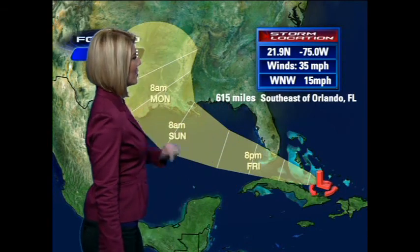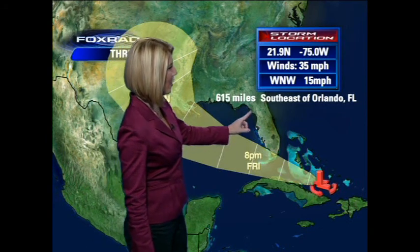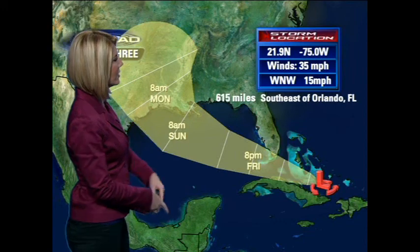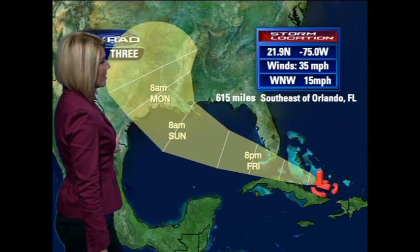I'm meteorologist Kristi Powers. Tropical depression number 3 has now formed in the Bahamas. You can see it sitting about 500 plus miles south and east of Orlando, Florida. Winds are at 35 miles an hour, with movement to the west-northwest rather rapidly at about 15 miles an hour. So it does put it over the Florida Straits through the day on Friday, and you can see this forecast fan, which is why we are so concerned here in southeast Texas, takes it over the eastern Gulf and closer to our area, sitting somewhere.